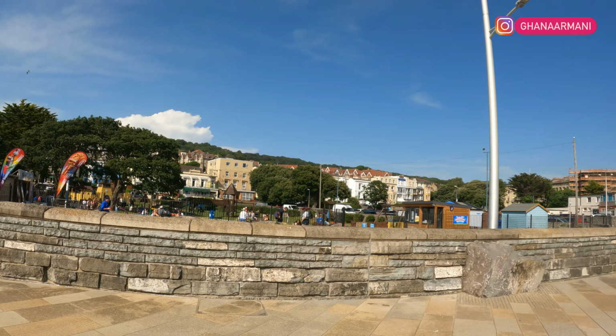Weston Super Mare is a beach town, a seaside town located in North Somerset. So if you want to know where Weston Super Mare is located, it's in North Somerset. North Somerset is a county, like a district in other countries. So that's where Weston Super Mare is located.